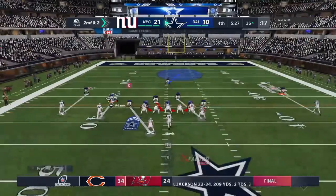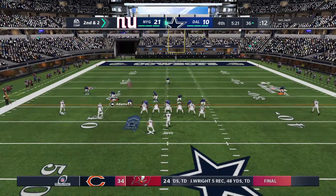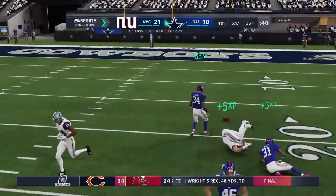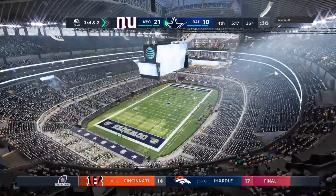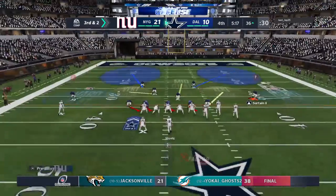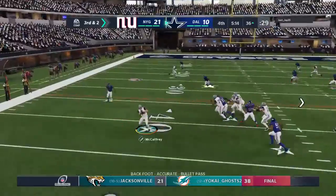Facing a 2nd and 2 after that last catch, good for 8 yards. And this one incomplete. Too much contact to hold on to that one, and it's 3rd down. Normally you think the tight end's going to be able to catch the football and handle that contact, but in this case, maybe a little too much target to hit. That one was timed well.